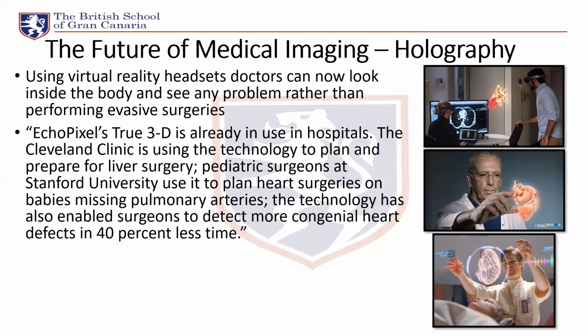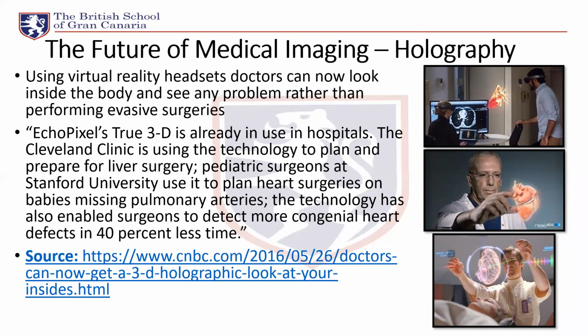Now, this is a quote I've got here from this website, and this is a company called EcoPixel. EcoPixel's True 3D is already in use in hospitals. The Cleveland Clinic, which is in America, is using the technology to plan and prepare for liver surgery. Pediatric surgeons, which are surgeons that perform on small children and babies, at Stanford University used it to plan heart surgeries on babies missing pulmonary arteries. The technology has enabled surgeons to detect more congenital heart defects in 40% less time. So that's really, really impressive.